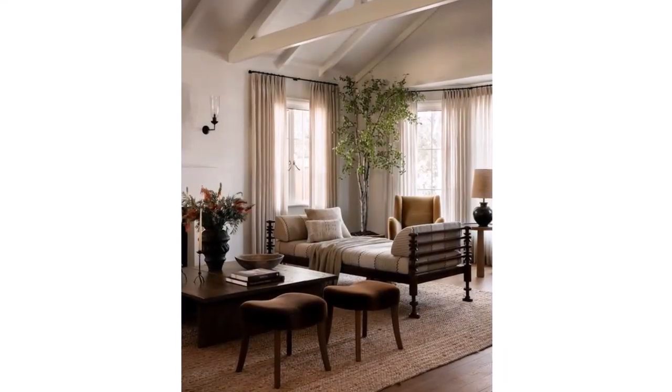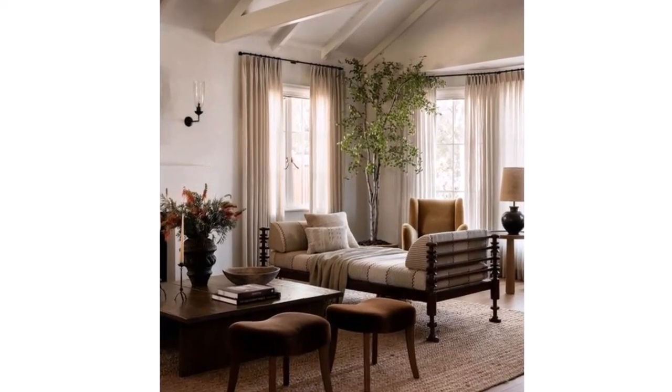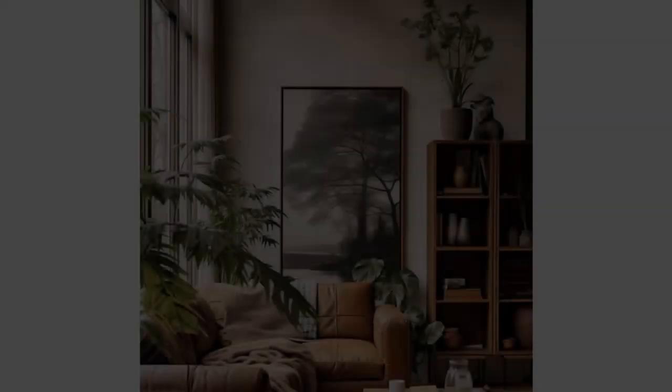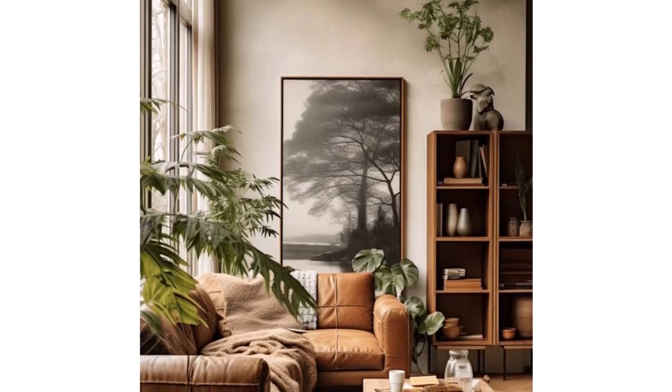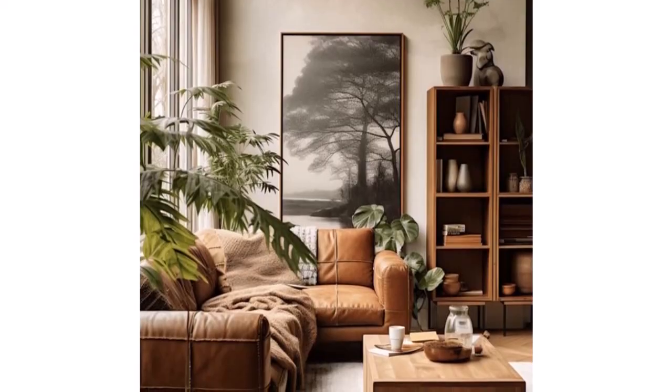Choosing materials that age gracefully like leather, wood, or natural fibers can bring timeless elegance and coziness to your home. These materials age beautifully, each telling a story of comfort that's been lived and loved.